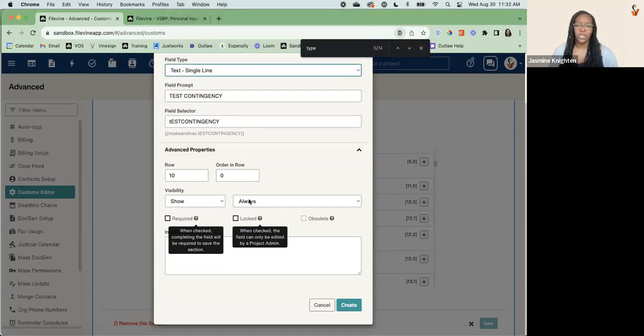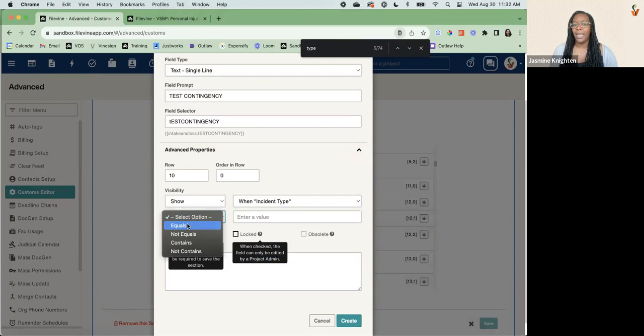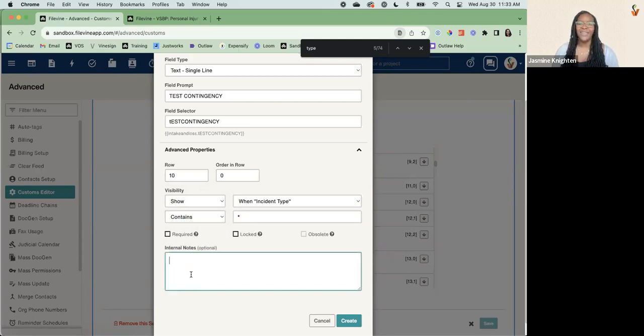And then I only want this to show when my case type is either dog bite or premise liability, that is, the asterisk. So I'm going to look for where my incident type is located, and that's here. And then when it contains, because equals means it needs to be exactly how it's listed. So if this was just for dog bite, I could type in dog bite with an asterisk and it will only show up for dog bite. But because the asterisk is on multiple options, I want to do contains, and I'm going to type in the asterisk there. And then let me take those off.